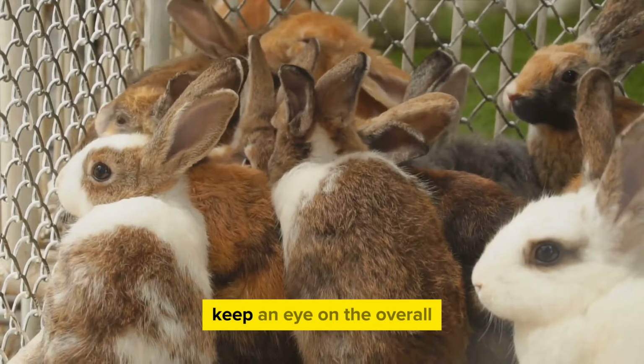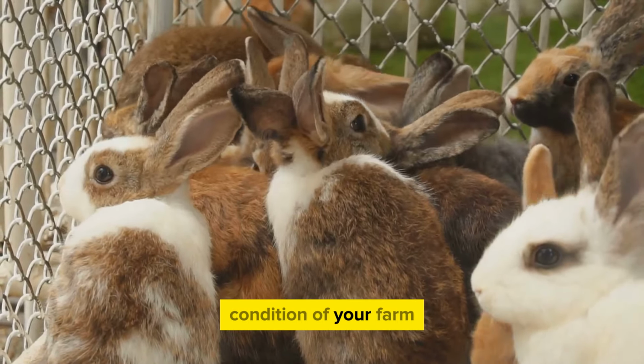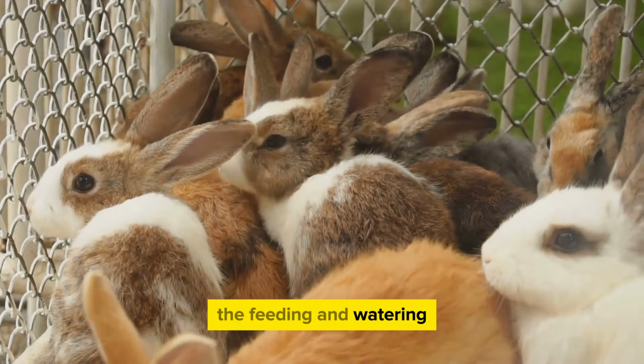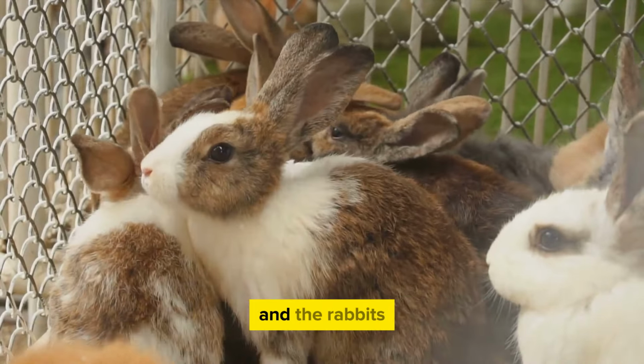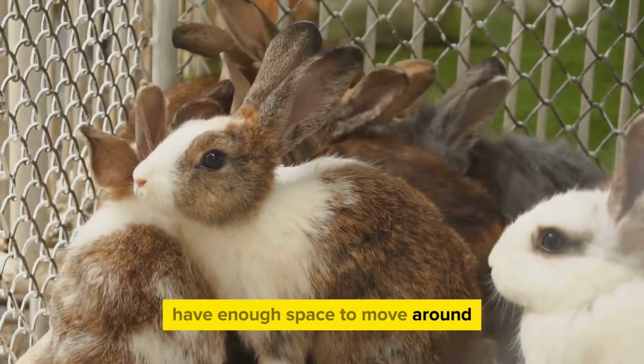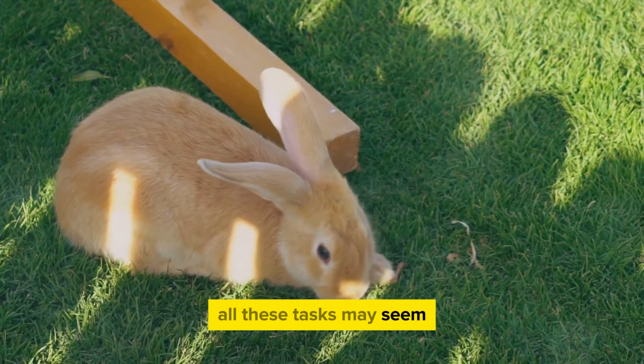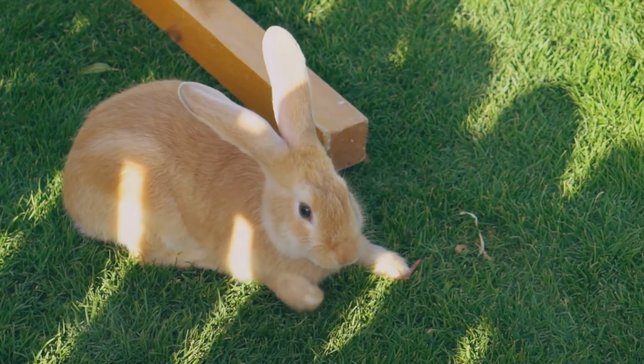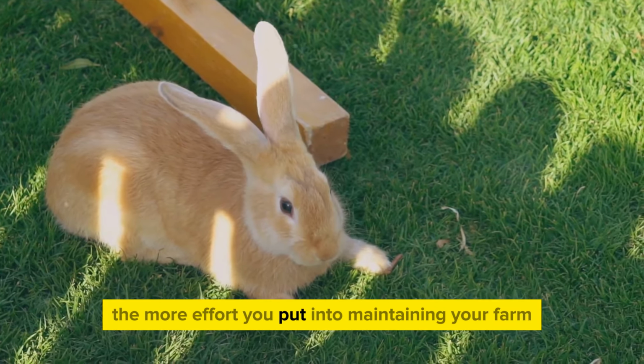In addition, keep an eye on the overall condition of your farm. Ensure that the enclosures are secure, the feeding and watering systems are functioning well, and the rabbits have enough space to move around. All these tasks may seem overwhelming, but they become part of your routine over time. And remember, the more effort you put into maintaining your farm, the more successful it will be.